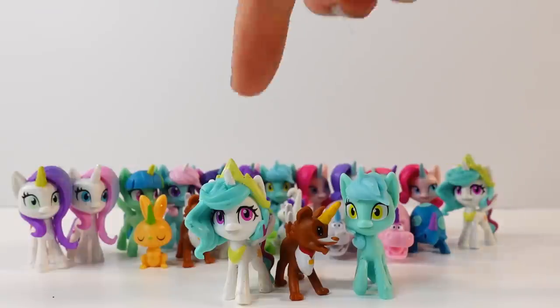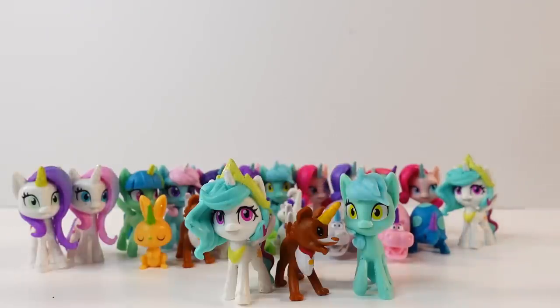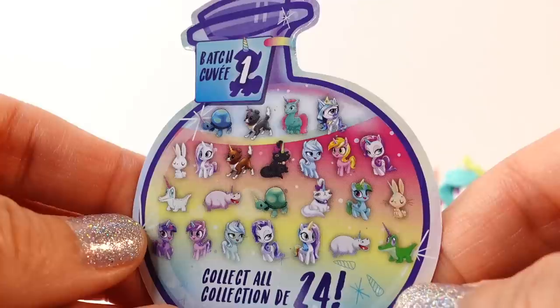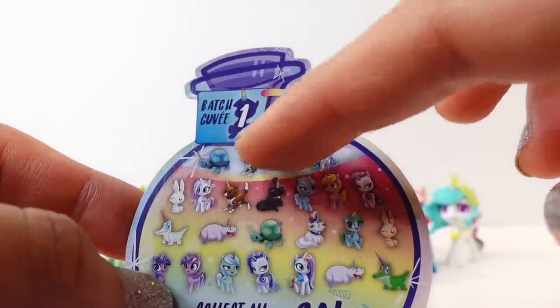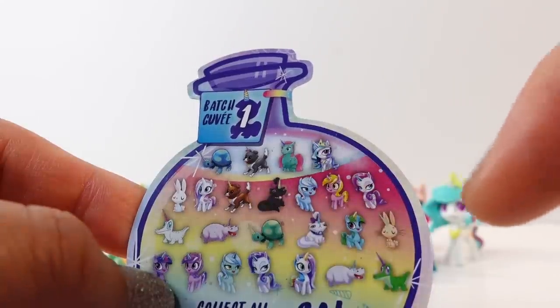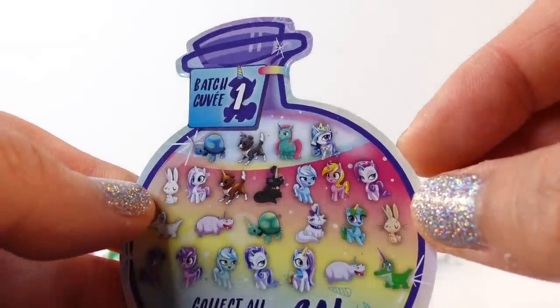Alright everyone, so here are all the figurines that we got today. So we got three duplicates. We got Celestia, Winoa, and also Lara as duplicates. The rest of the figures, they're all unique. So looking at the checklist, it seems like the ones we're missing is a black and white Winoa, a black Opalescence, and also a white Angel. So it's just three of the pets that we're missing. We actually got all the ponies.